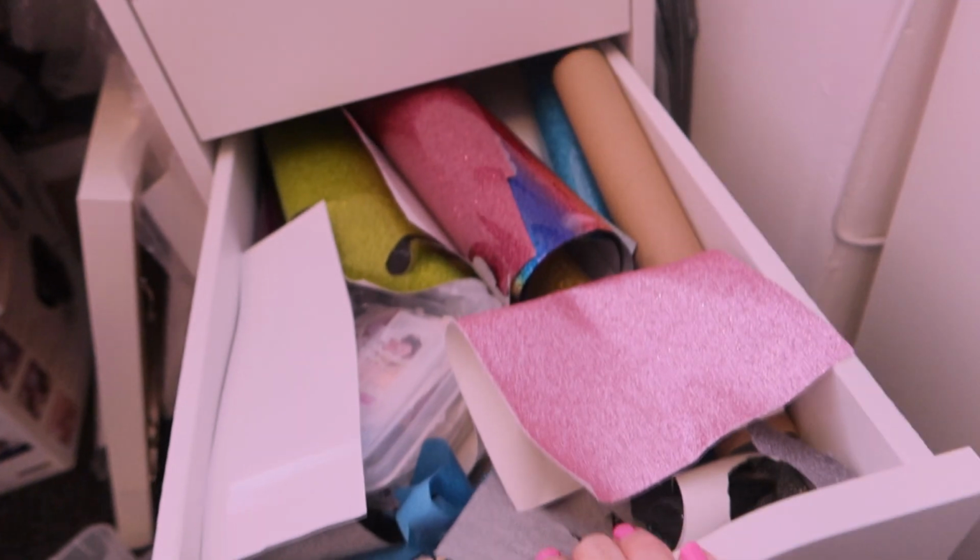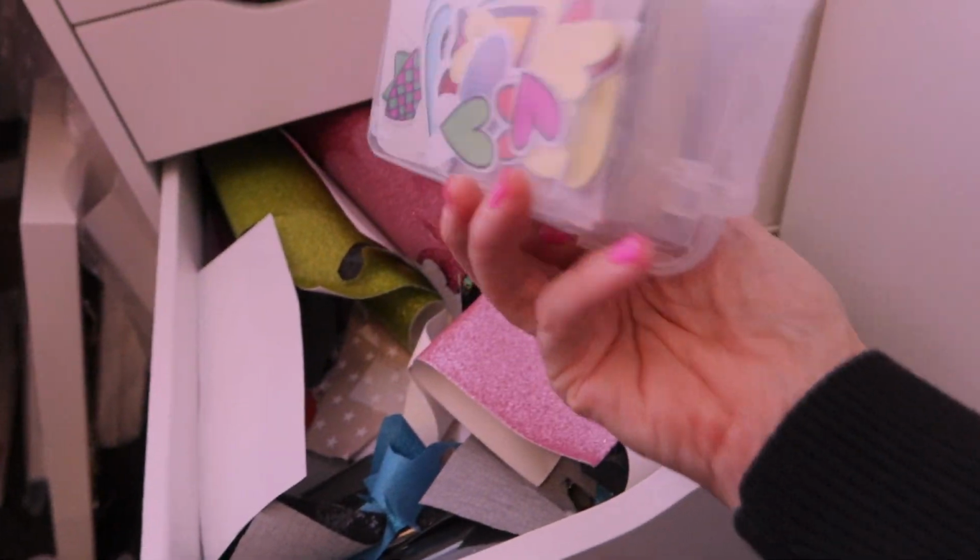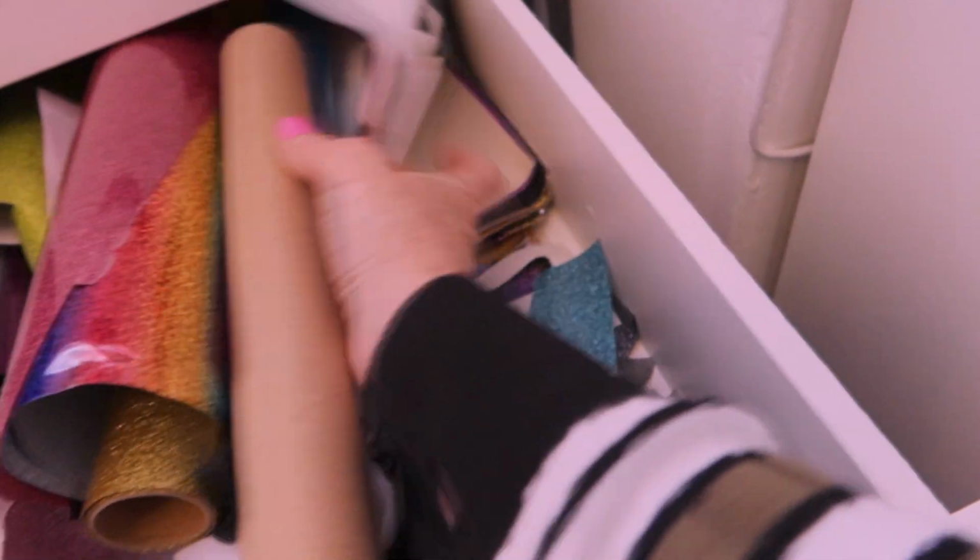Right, let's have a sort out of that. And then we've got stuff in here, we've got some stickers in there. So let's have a look. Let's put them back there. And we got some HTV vinyl and some embroidery vinyls there, or bow making stuff. So I'll sort through that. That's just more rubbish in there. Don't know what to do with that. I'll pop that there for the time being.